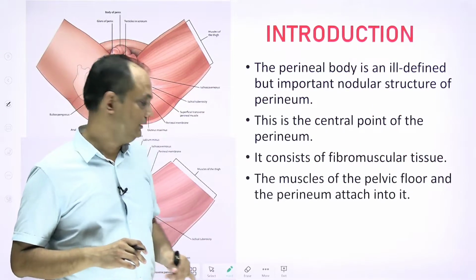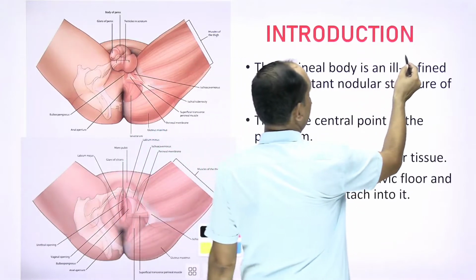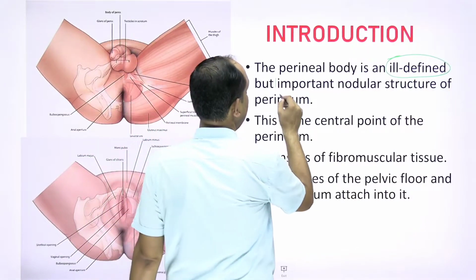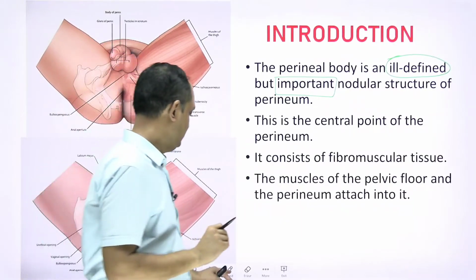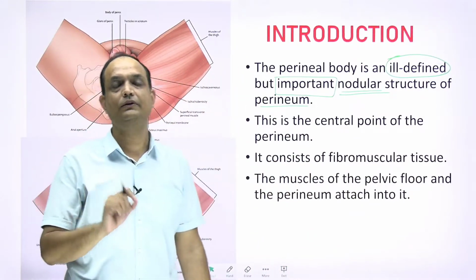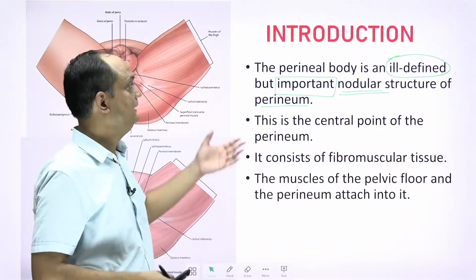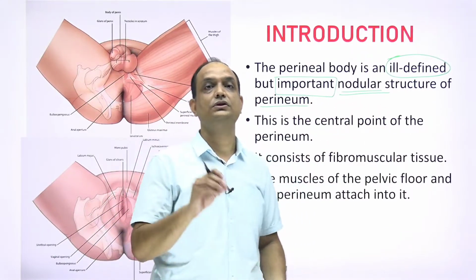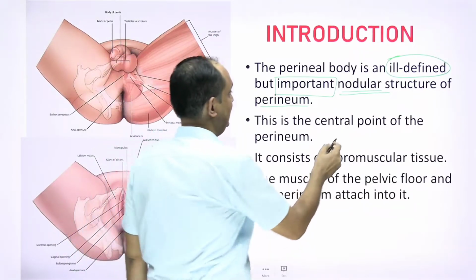So, when we are talking about the perineal body, the first thing is that it is an ill-defined structure, but still it is very important. Apart from that, it is nodular and it lies in the perineum. So, if somebody asks you what the perineal body is, your one-line answer is that it is a nodular structure of the perineum. Now, this nodule is present in the center of the perineum.